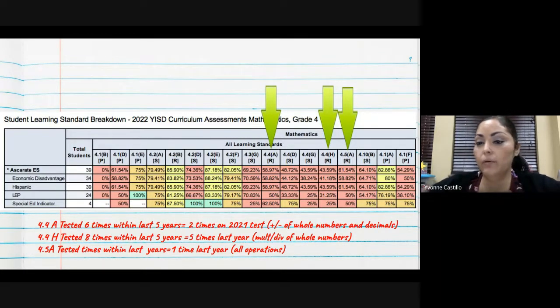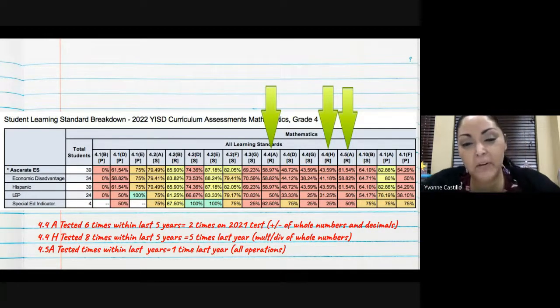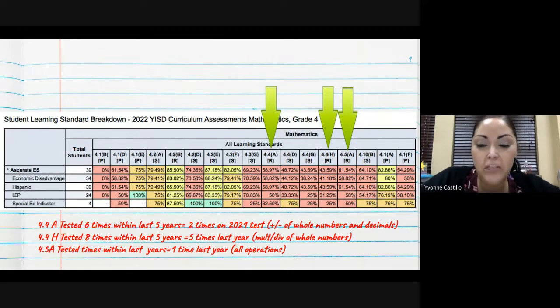And so what are our next steps? Because we can't fix everything. We try to fix one thing at a time and then we move on. It's impossible to do everything all at the same time. So then we look at the frequency. We look at the frequency distribution and we decide which standard is going to help our students be more successful. Obviously, it's going to be the standard where they're going to have more questions on their STAAR test. So we use that.